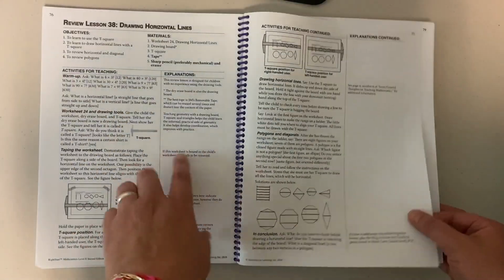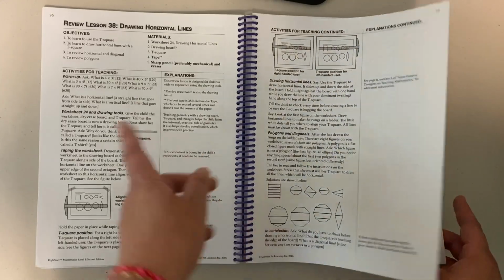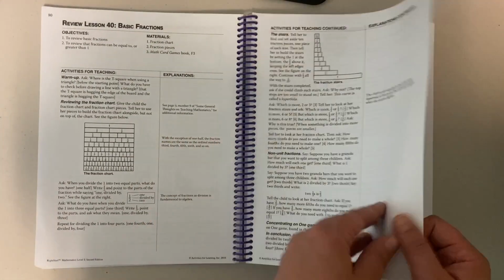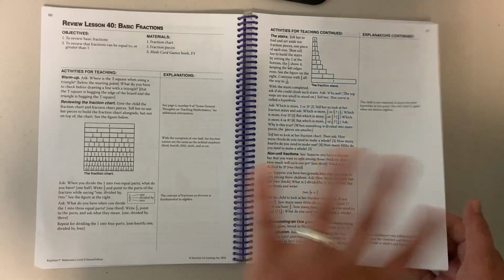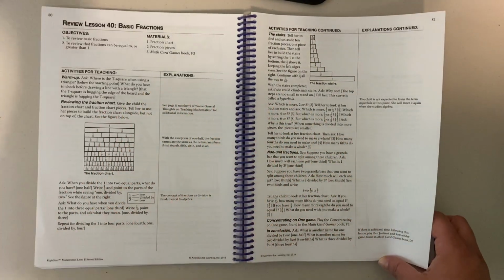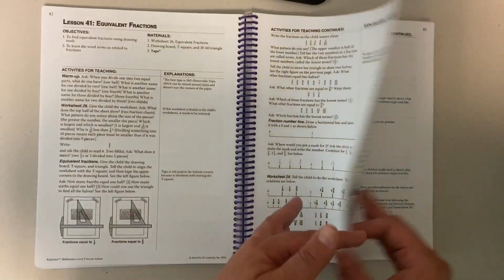We got some drawing pretty early on in the year, lesson 38. Then you don't see it a whole lot more until later in the year, kind of like RightStart always does, where there's a lot of geometry, either right around Christmas time, around lesson 70, or at the end of the year. But anyway.